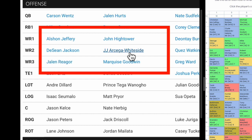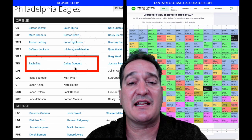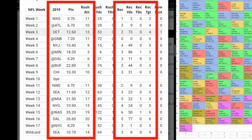J.J. Arcega-Whiteside could play football. Greg Ward had a good end to the last year, so keep an eye on him. But where they like to throw the ball is at tight end, to Zach Ertz and Dallas Goedert. So they'll play that 12 personnel thing where they get 2 tight ends in there and just pound the ball. That's why we like Miles Sanders. Let's take a look and see what he did last year.